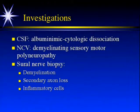It's not that sensitive. There's a delay. So you have to make a clinical diagnosis. You have to use your best judgment very often without having these other tests to shore up the diagnosis initially. And so if you think somebody has Guillain Barre syndrome, you just have to treat them as such. Sural nerve biopsy, I very rarely do that, but if you do that, you should see signs of demyelination, maybe with some axon loss and inflammatory cells.